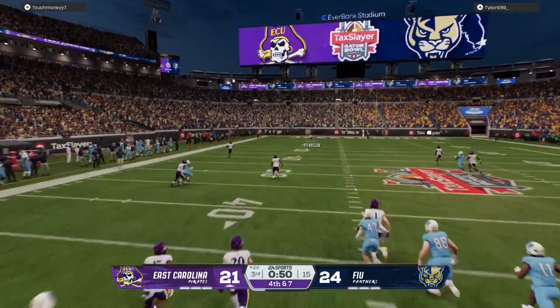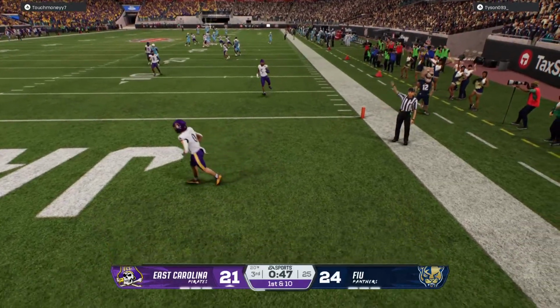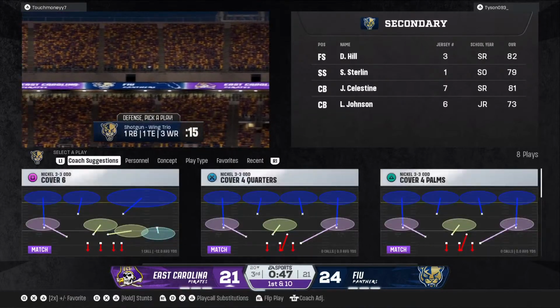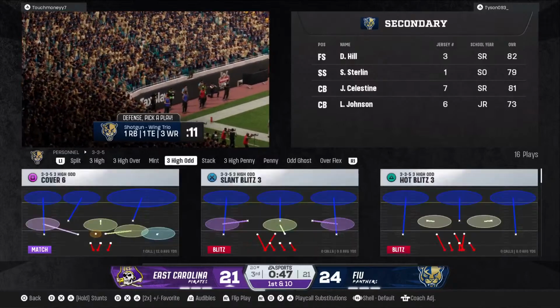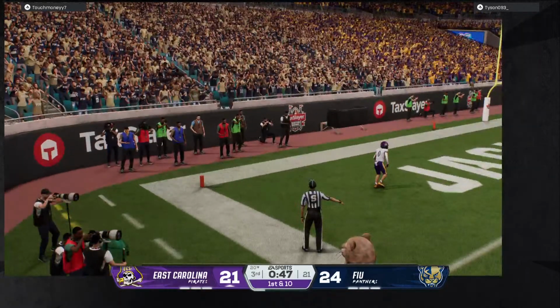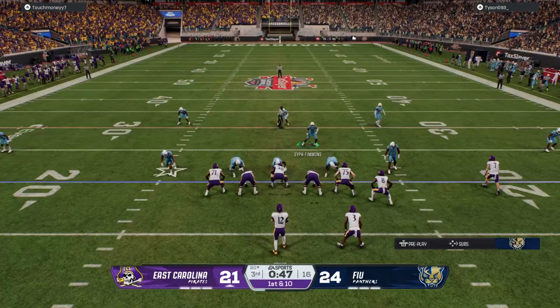Oh, that punt has been cleared for takeoff. Look at it go. And they won't be able to down it. It goes into the end zone for a touchback. They'll snap it from the 20 for the opening play of this drive.